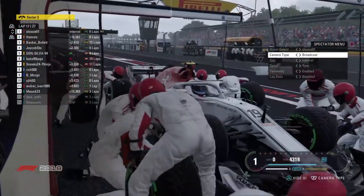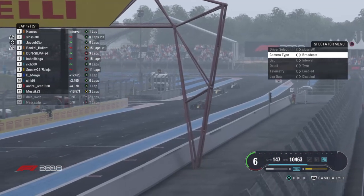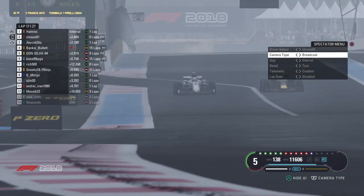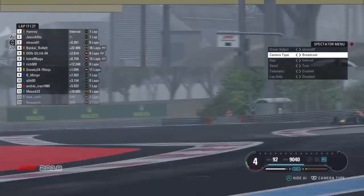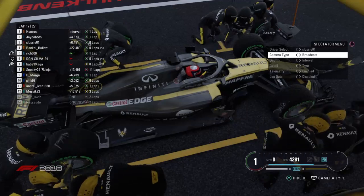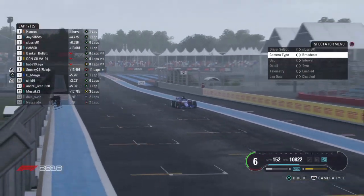So there is Sloshy. James is going to get past him. Where's Jacob? Is Jacob going to get past him? I think he is. Yes. Oh, it's going to be very close, but Jacob just gets ahead of Sloshy. So Jacob does get P2. Where's B. Morgan? Is he going to get any positions?